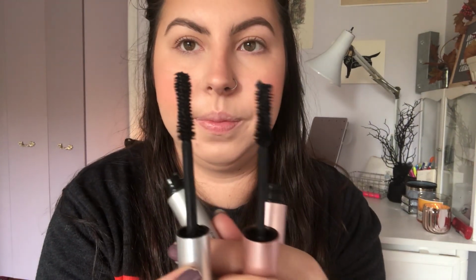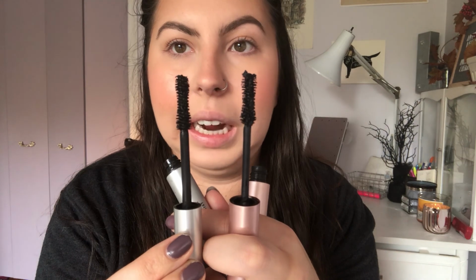Our mascara for today is a Covergirl Exhibitionist mascara. I barely hear anyone talking about this, but this is such a good mascara. This is a really good dupe for the Too Faced Better Than Sex mascara. I'll show you the wands. They're almost identical. Now I will say I'm not a huge fan of the wands. I do find it a little annoying to use. I will say that the wand is a little tricky to use.